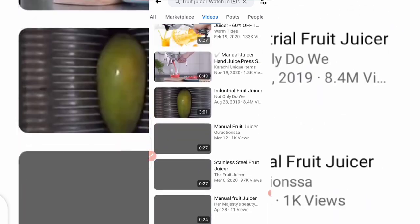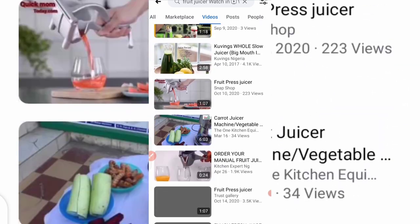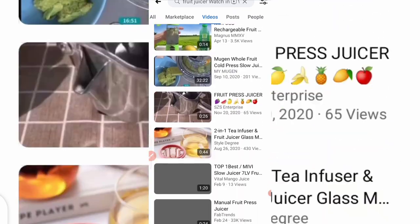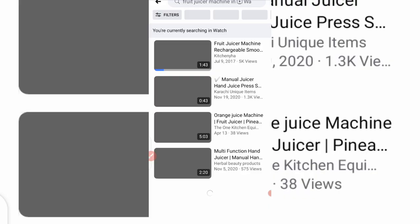Still searching for that particular one. So this is how you get some of these items. But if you think you want to import them, just calculate the prices, then go to your 1688, check them there, and then calculate the prices. So guys, if I don't see that particular one here, fruit juicer machine, let me check.